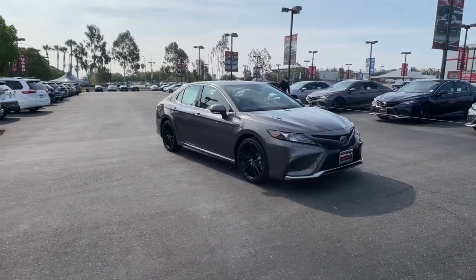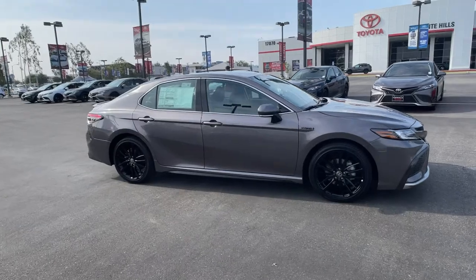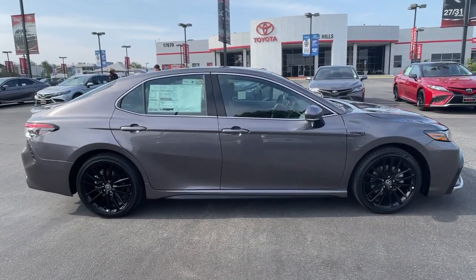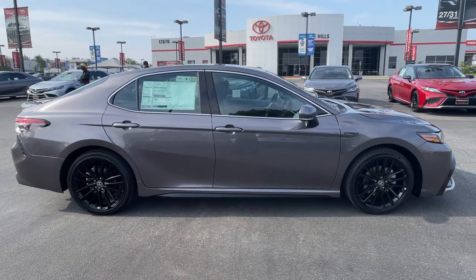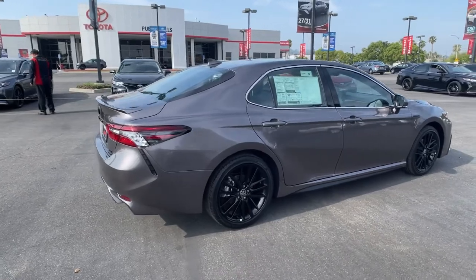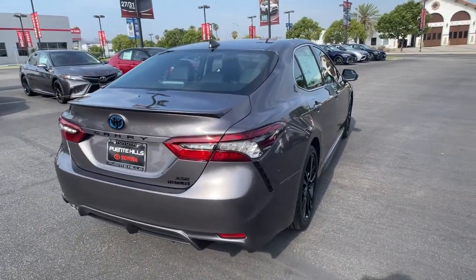This could be the car for you. The 2021 Toyota Camry Hybrid. Position yourself to make the most of every fuel dollar with this super efficient Camry Hybrid. Its smooth, premium feel, responsive handling, cutting-edge safety and infotainment tech, and alluring style make it the ideal family sedan.